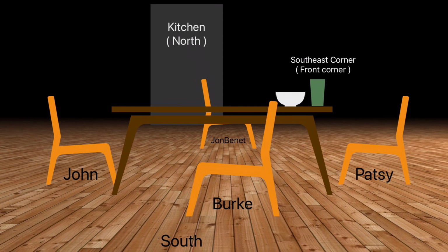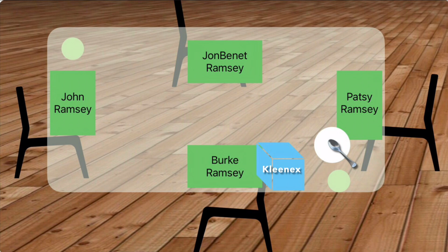Now I created this little illustration here to show you the layout, and this is looking north. And the table is long ways from west to east. And the police determined that the bowl had Patsy's and Burke's fingerprints on it. And the glass had Burke's fingerprints all over it. And here I created this visual mainly to show you the table is a glass tabletop. And so you can see the floor when you're looking at the table.